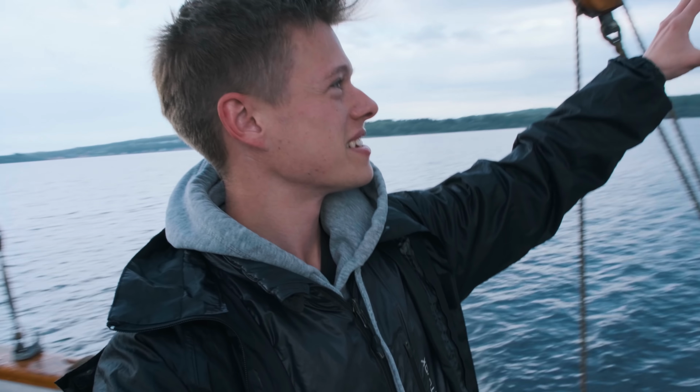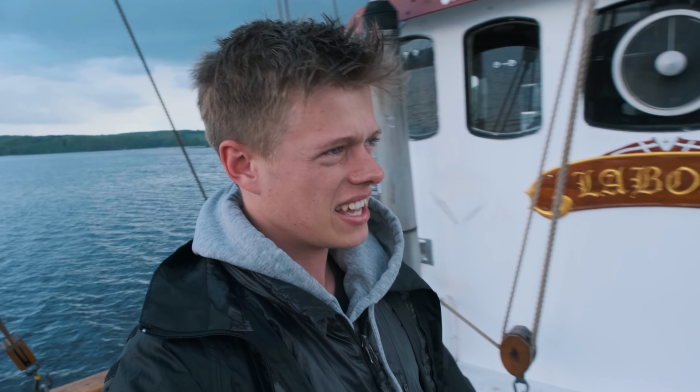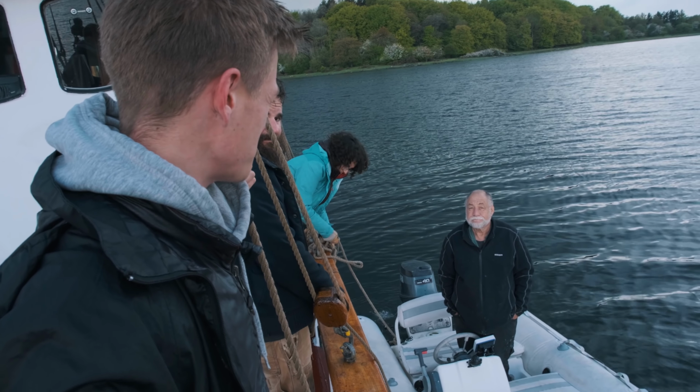So now the rain died down again and still some pretty fascinating clouds around here. And now we decided to take our little dinghy and go to the shore for a little hike. So really excited about that. And Dave, thank you so much for all the teaching today.